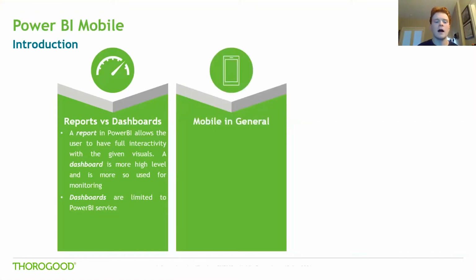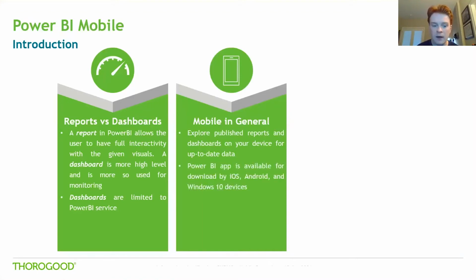So in general, within Power BI Mobile, you're going to have the ability to view your published reports or dashboards. And this mobile tool, much like Tableau, doesn't offer the ability to do any creating or designing within the app itself, but you can view the reports and dashboards that have been published to Power BI service by you or your coworkers. It also doesn't really matter what kind of device you're using, because the Power BI app is available for iOS, Android, and Windows devices. For iPhones and Androids in particular, there's that mobile view, similar to Tableau once again. More to come on that a bit later.